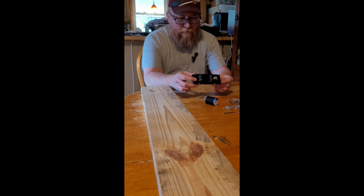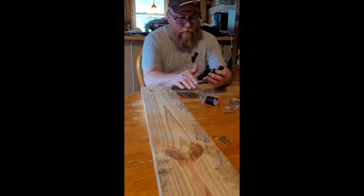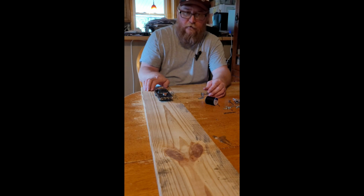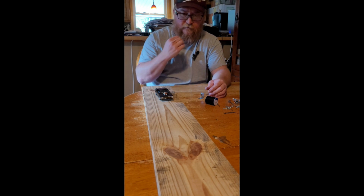For a model demonstration, I bought a 1970 Dodge Charger, which was used by Dom in the movie Fast and Furious. So, I'm going to get that up here. This is our racetrack. It's going to be a drag strip. That's why it's set up like this.